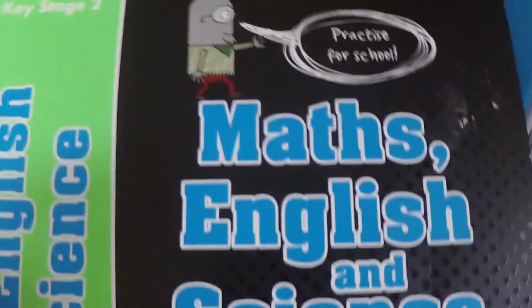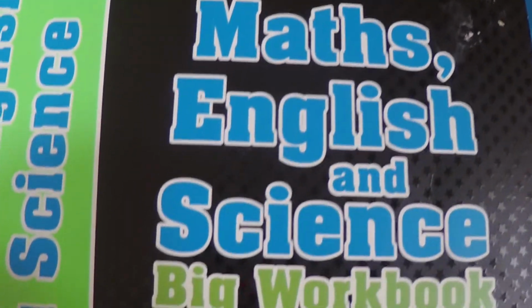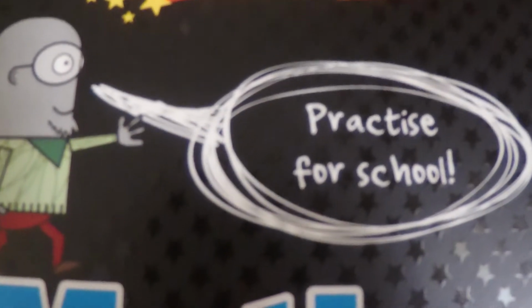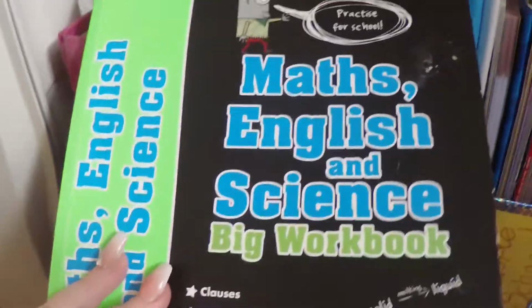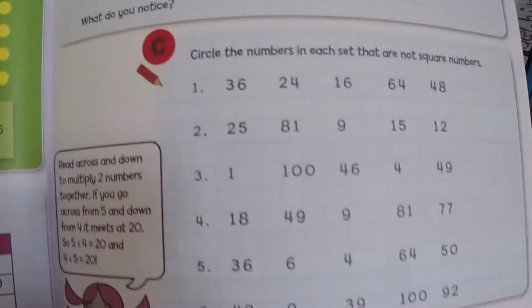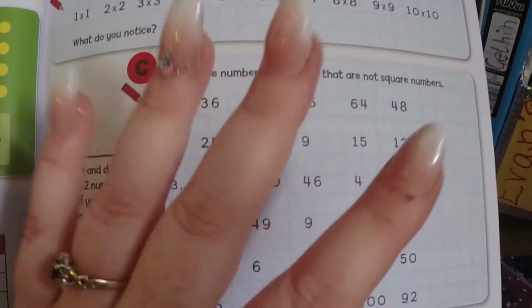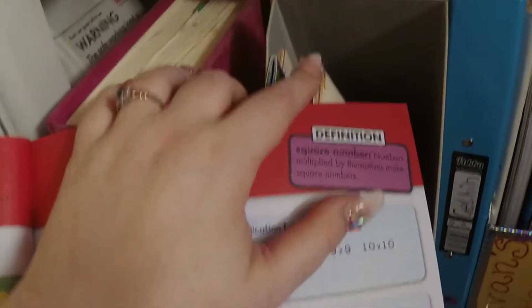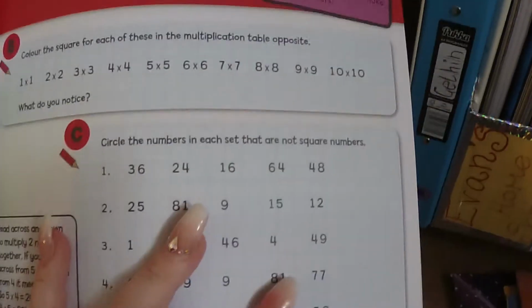And then these books. Now these are the holy grail. These are absolutely brilliant. So these are maths, English and science, and they are the Golden Star books. Absolutely brilliant. And there's so much activity in these books. But with children with learning difficulties, I would sit down with them. These aren't the books that you're going to be able to give them and they're going to be able to go off and do on their own. That's the other books that I showed you. But these ones are the books that you're going to have to sit down with them. You're going to have to explain.